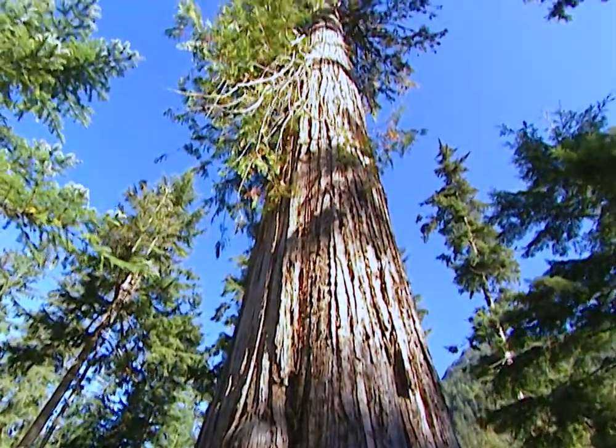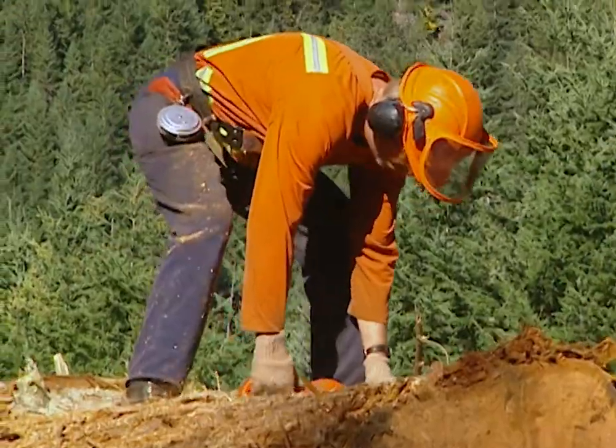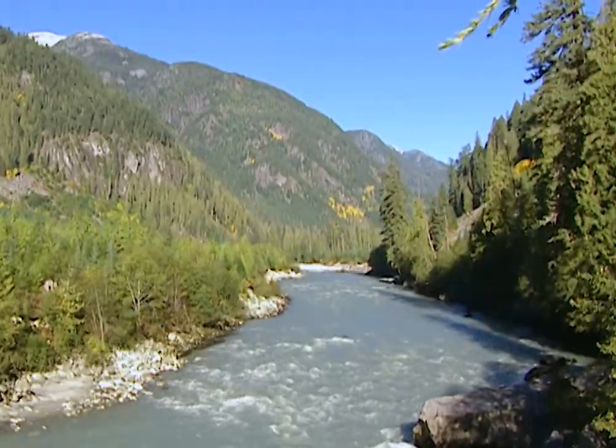The forests of British Columbia are a sight to behold. In order to obtain wood, forests have to be logged. For years, there have been concerns about logging's impact on the environment.